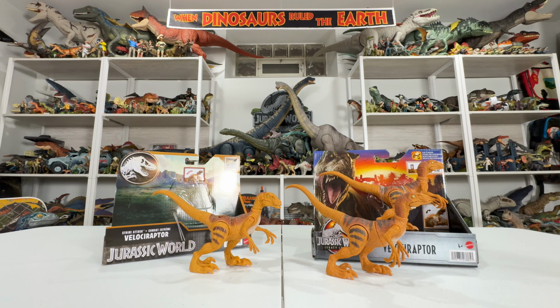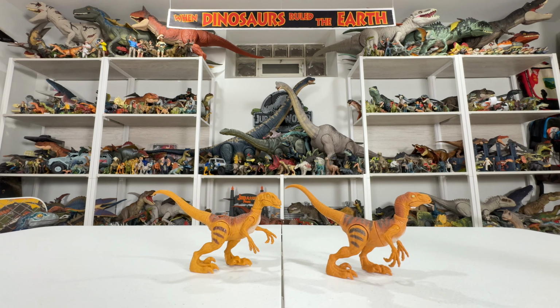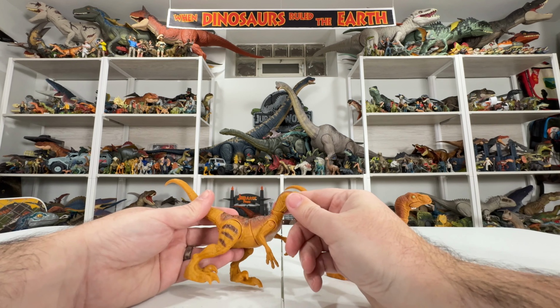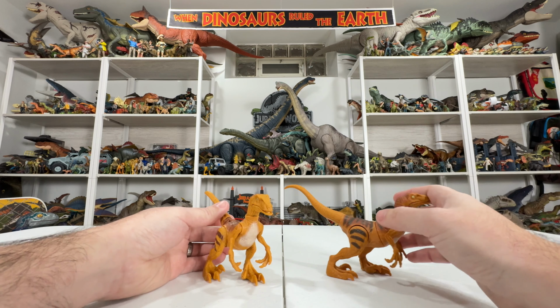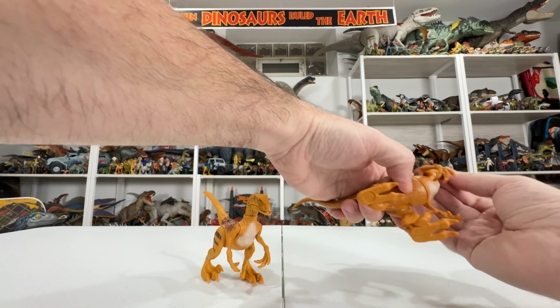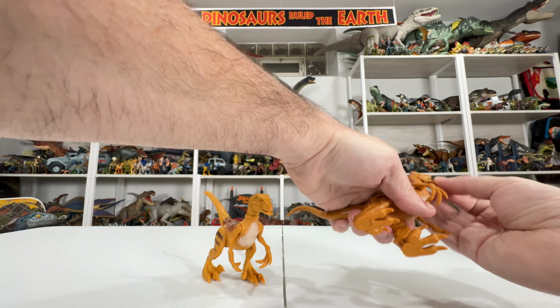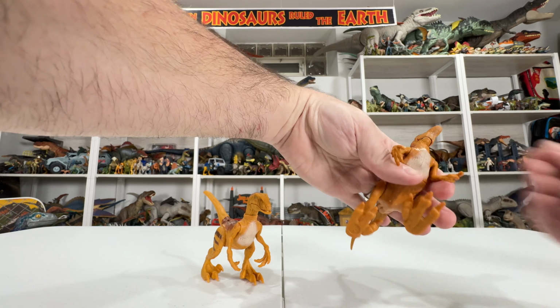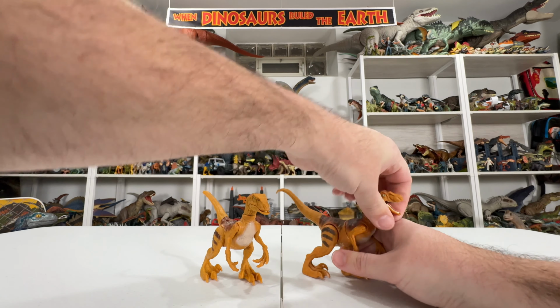And now I need to make sure that I know who's who, because they are very, very similar, but again, not quite identical. So on the left here, we have the new version, which we'll call the Epic Evolution version. And then we have the Legacy Collection version over on this side. I've got some sort of paper or plastic under this guy. I don't know what that is, because I've only had this guy on the shelf, so there shouldn't be anything on him.